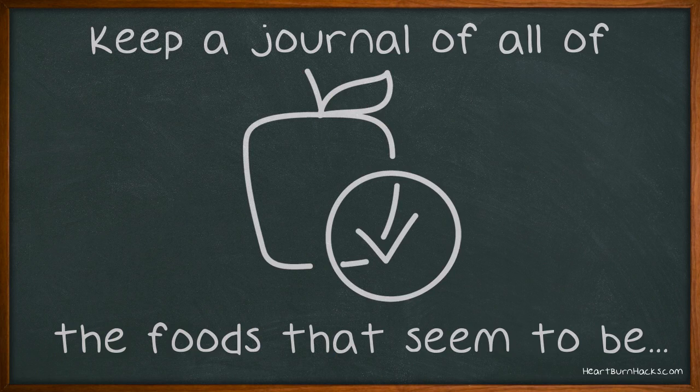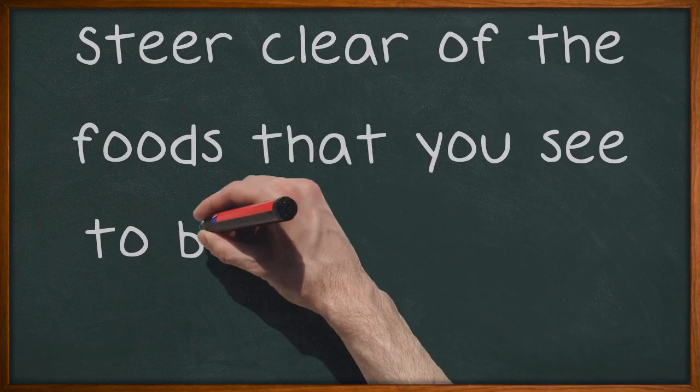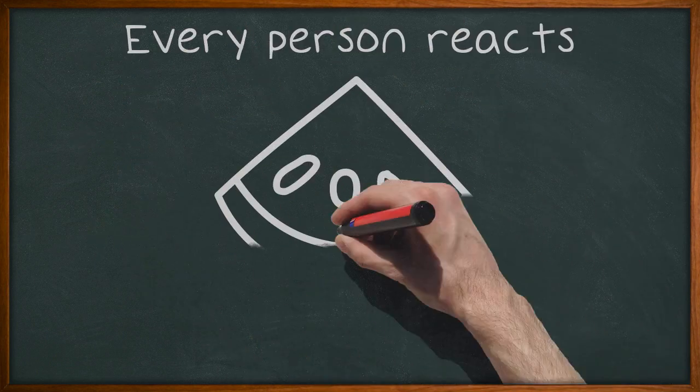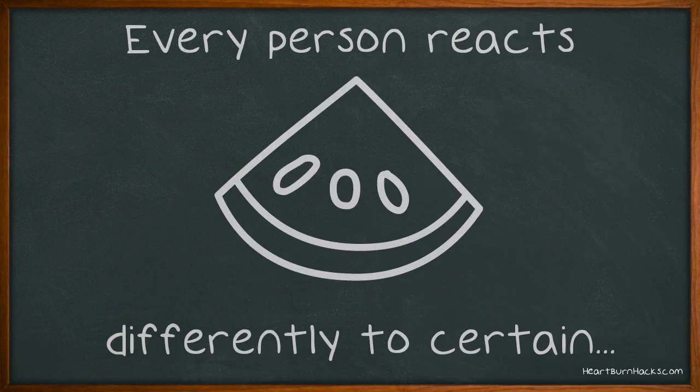Keep a journal of all of the foods that seem to be causing you to get acid reflux and the ones that are not. Steer clear of the foods that you see to be a problem in your life. Every person reacts differently to certain foods, so personalize your regimen to account for this.